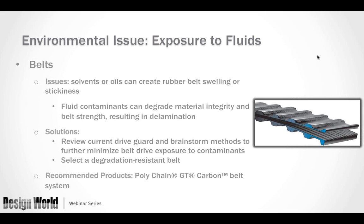You can do that by shielding, maybe repositioning the drive so it's not in the direct path of any kind of contaminant. Sometimes that isn't possible, so you have to find the best product that's capable of working in that environment. For example, Polychain with its polyurethane tensile cord is an excellent choice anytime you've got any kind of cutting fluid or oil in the environment, because the polyurethane is essentially impervious as far as resisting that kind of contaminant, and it will operate just fine. We've had huge success applying the Polychain on those kinds of applications.